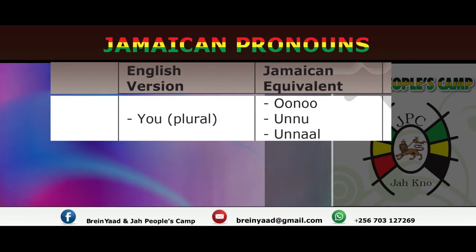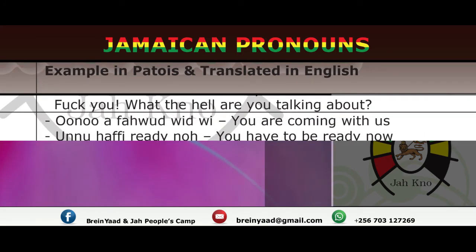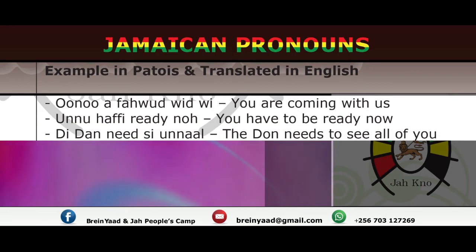So unu is sometimes spelled as OONOO or UNNU, or unal, you all. Under example, somebody tells you, una forward with we. You are coming with us. The next example is, una fi ready now. You have to be ready now. And lastly, dida need fi si unal. They don't need to see all of you.